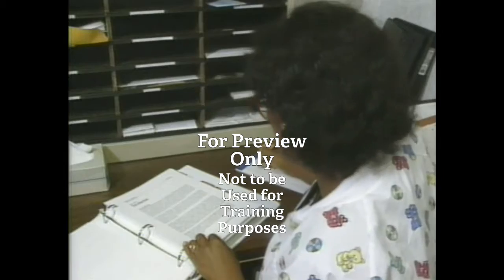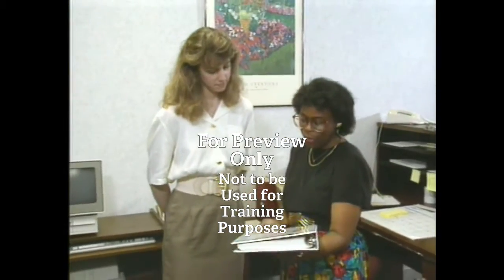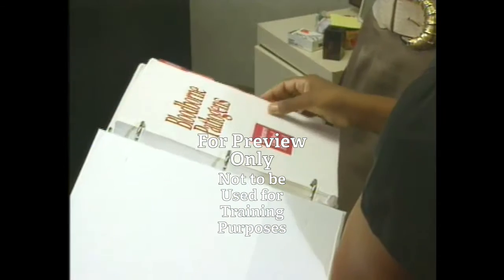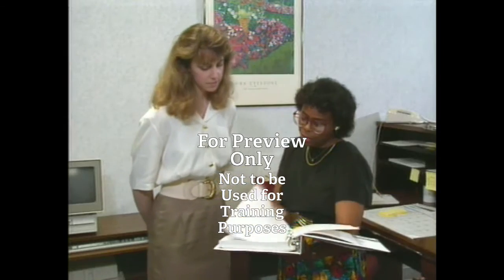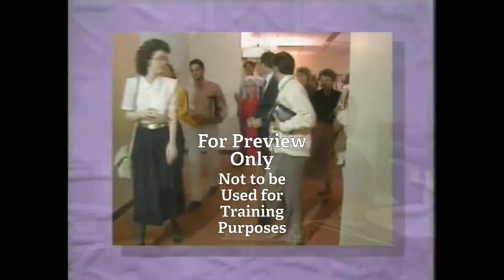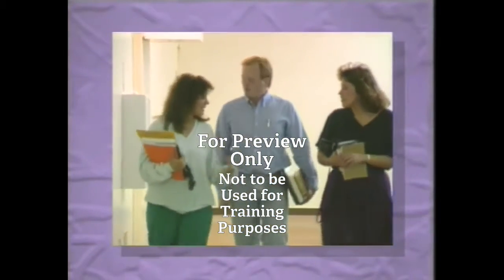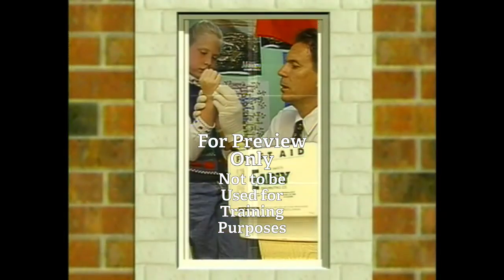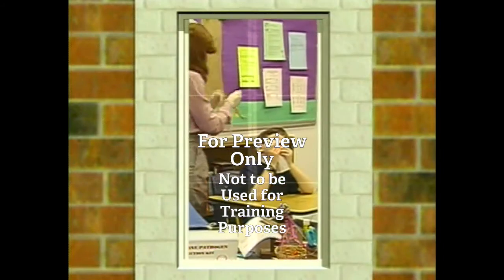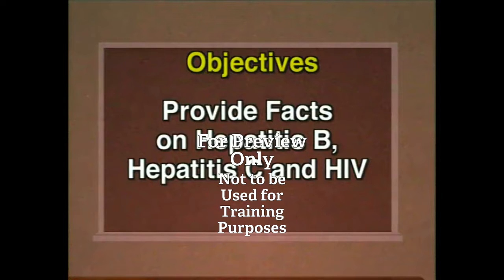The standard covers workers who can reasonably anticipate contact with blood or other potentially infectious material. Your school system will identify the personnel whose job functions expose them to blood and potentially infectious body fluids. Not every school employee is occupationally exposed to bloodborne pathogens while performing his or her job. However, it is important for everyone in an educational setting to understand the dangers of infection and the safe procedures to minimize risk. This program will provide facts on hepatitis B, hepatitis C, and HIV.